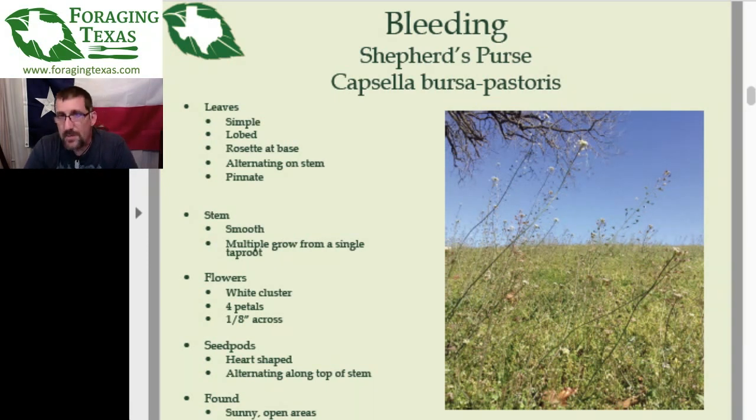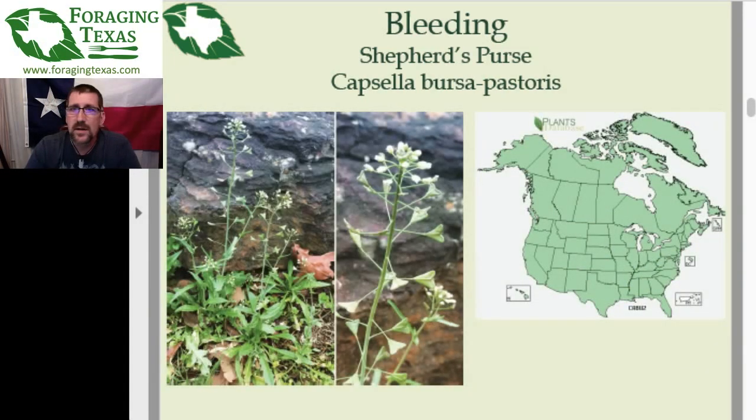Let me jump forward just a second. You might have recognized this. It has very distinctive seed pods. These little heart-shaped things sticking off from the stem, those are the seed pods. And as you can see, this is found all over North America.